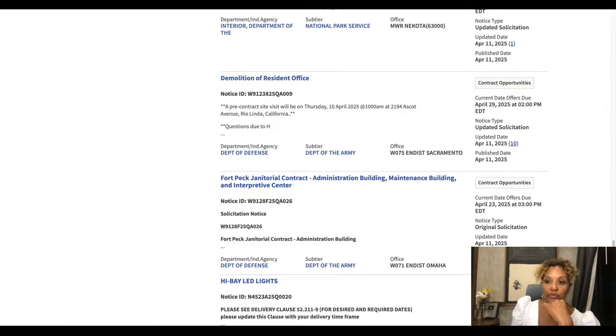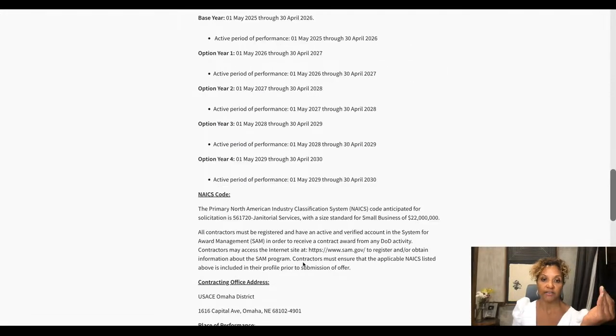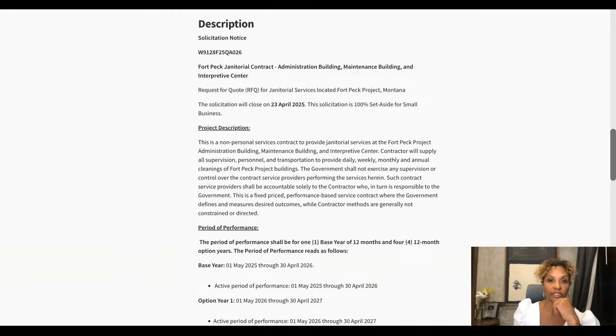So what you want to do is find things that you're very comfortable doing. What is it that you're comfortable doing? That's what you have to ask yourself. What are you comfortable doing? So when I look at this, I see this Army janitorial contract. At the end of the day, people are going to need to be able to clean, and we need to provide it.